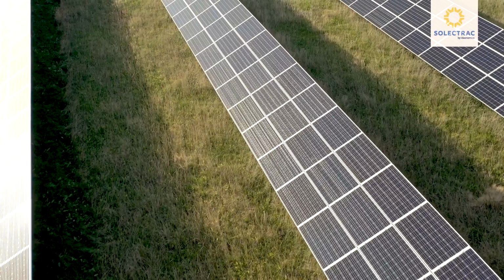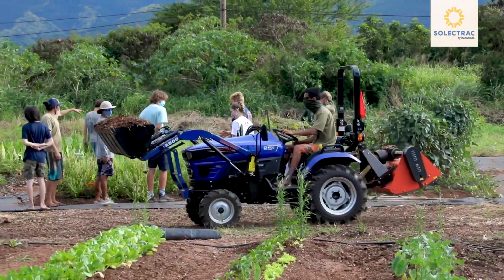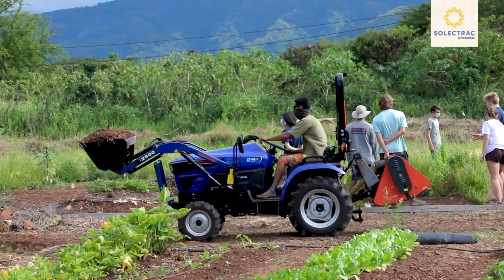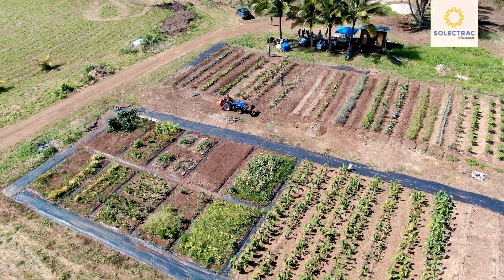Explaining how things work, how things grow is one thing, but pointing to a solar array and explaining to a little kid that the power of the sun is actually charging this tractor that's going around doing the work simplifies it. It makes everything a lot easier to understand of how this is lower impact, and it's right there in front of you. You can see it all. Solectrac electric tractor is the way to go.